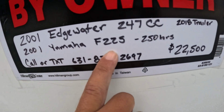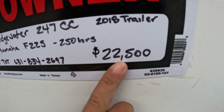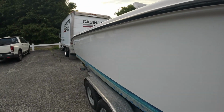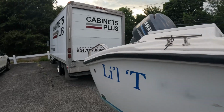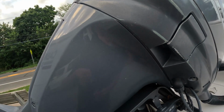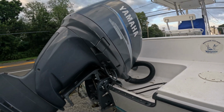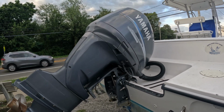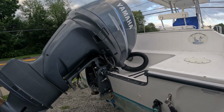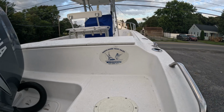That's a little concerning. 2001 Yamaha 225, 250 hours. There's the number. That's the price. Not a bad price. Why is this a little concerning? These run forever as long as you get this section scoped. These early F225s and 250s are notorious for corrosion, and they will eat out the power head, and you're looking at ostensibly a new engine. But yeah, and look at that, another North Shore yacht sale sign. So Red took care of this boat at some point.